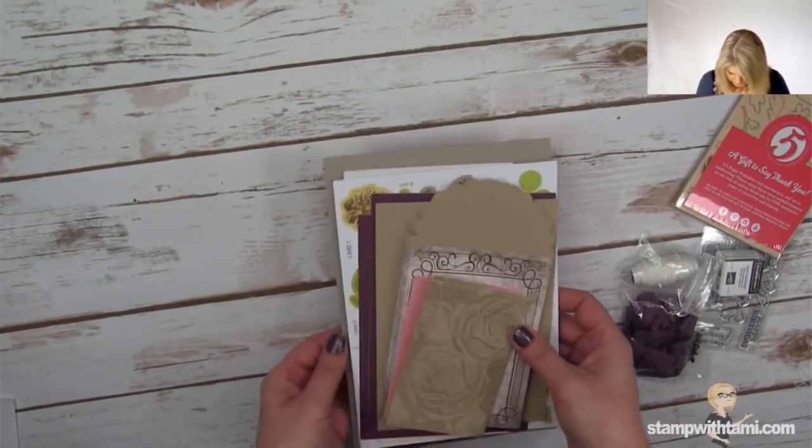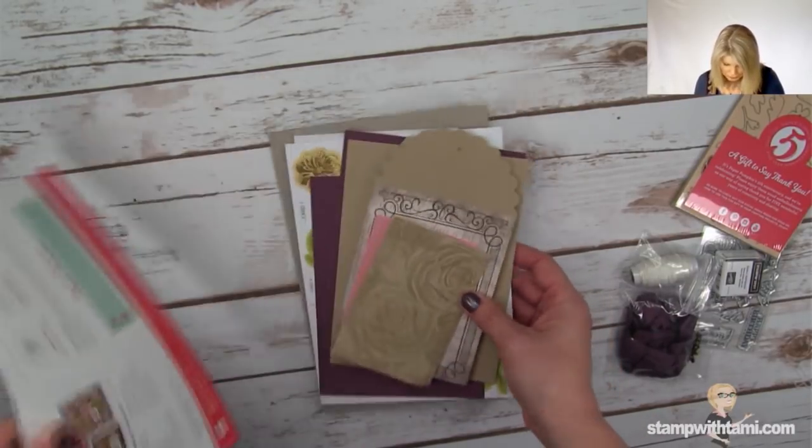All right, so the first thing I'm going to point out here is that every kit comes with instructions. And we're going to make something here.